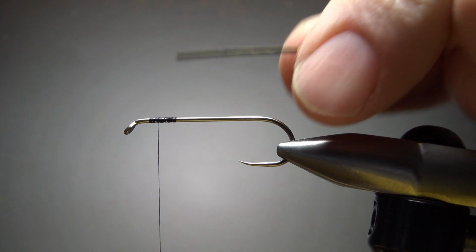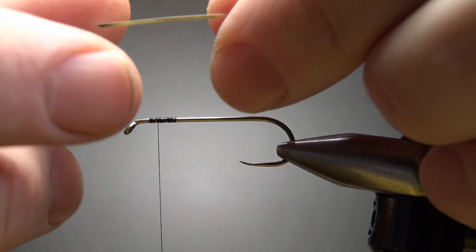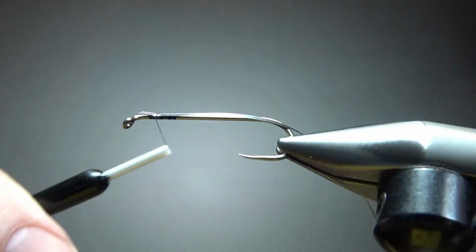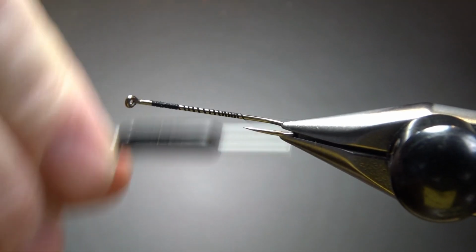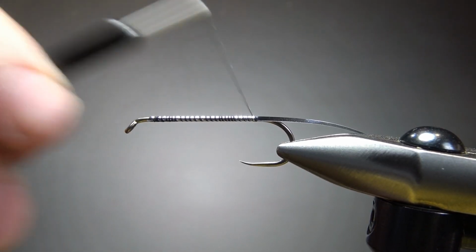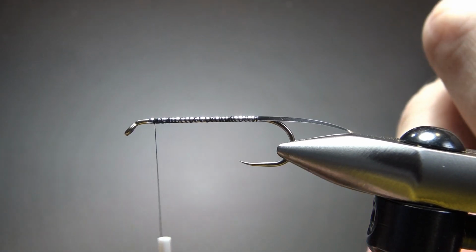Now I'm going to catch in some Mylar tinsel in silver and gold. And this is a medium. And I want this to be a gold-bodied fly, so I'm going to catch it in with the gold side toward the hook. And just wrap it all the way back, trying to keep it parallel to the hook. Okay, when you get far enough back, open wraps back to the front, where we're going to tie it off.